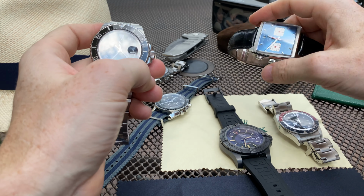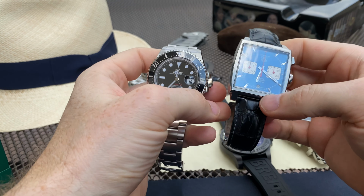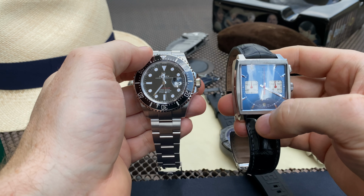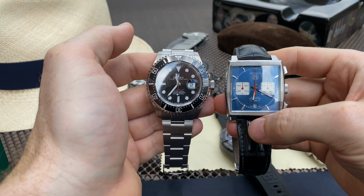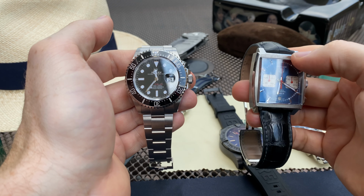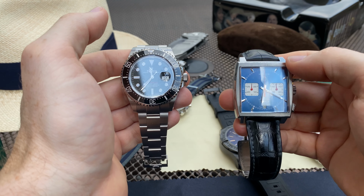Take another one, the Monaco. I've always loved the Monaco. I've had this for quite a while. I like the classic blue face on this as well. I enjoy wearing this one. It always gets a lot of compliments, actually, probably more so than basically any other one.